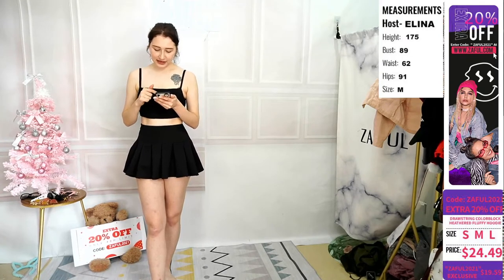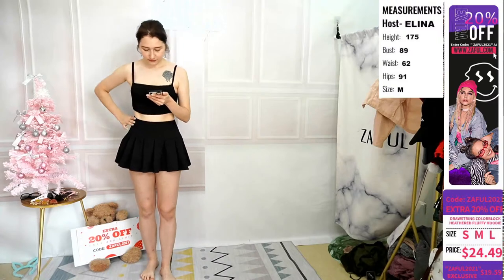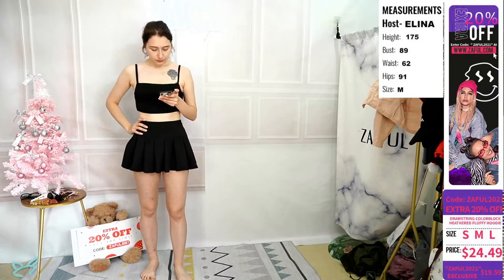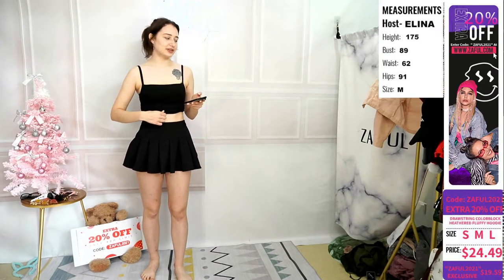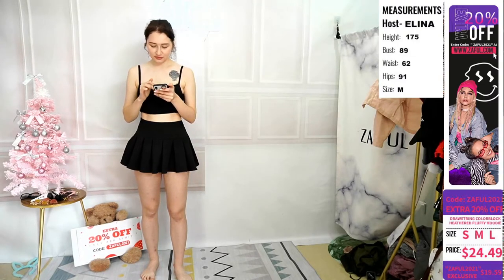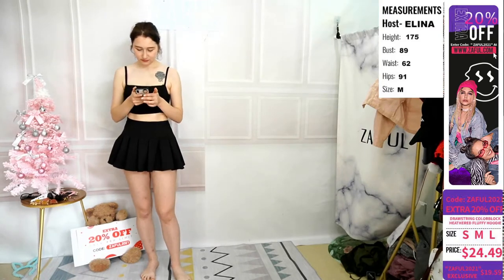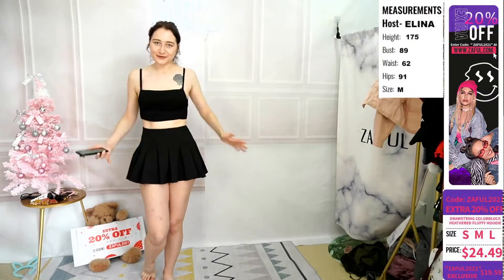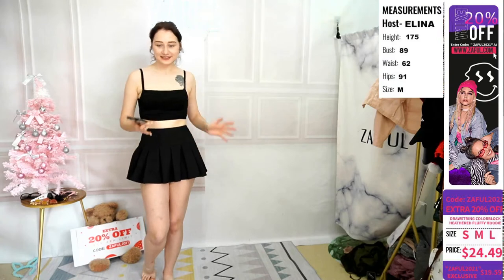Okay, finally I can see your comments. What do you think about this skirt? And actually you can see I took the top from the previous item. I feel like this kind of skirt is a flower thing, flower style.